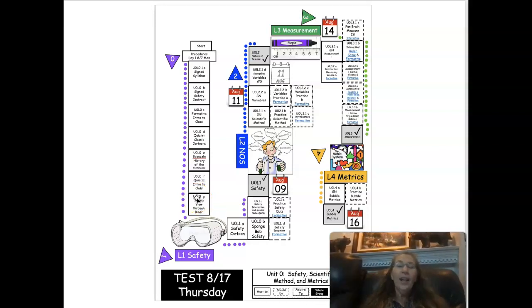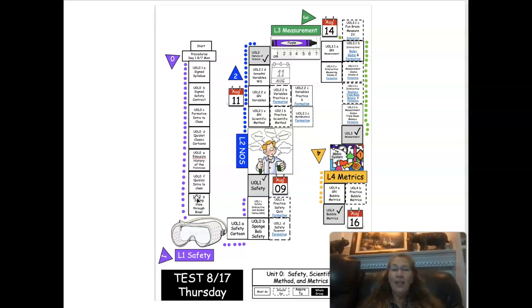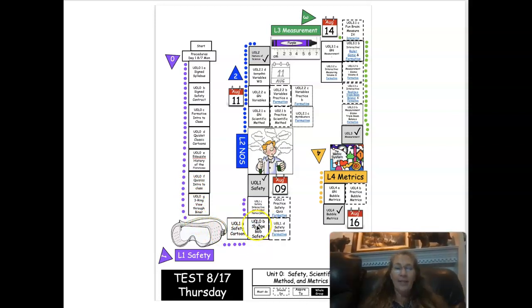I record the PowerPoints so that students can watch them at their own pace, take notes as they need to, and not feel rushed. They can also take their activities home and work on them if they need to. And so they follow along the game board. And then when we get over here, you can see that we have a lesson on SpongeBob safety.